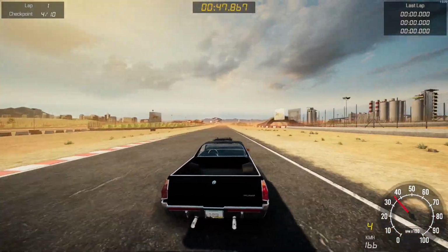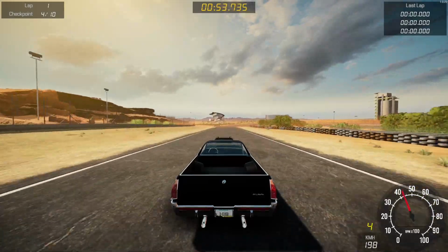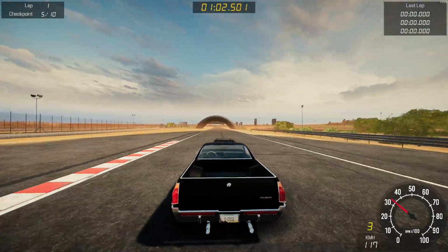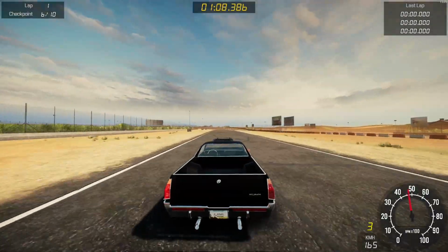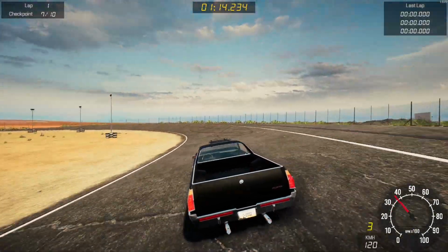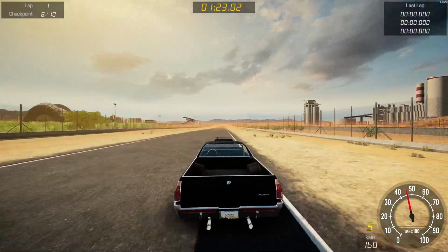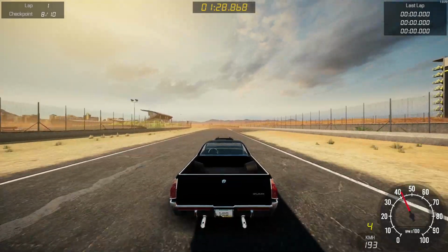Probably not going to get the 150 on this lap. It doesn't corner that well actually. It's a little sluggish. Oh, it's going to be tight. Bear in mind this is the first time I've driven it, so I've still got to get used to it. I mean, I'm still not 100% sure how it handles and all that good stuff. Oops. Oh, this is going to be... this is no chance.